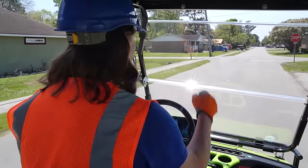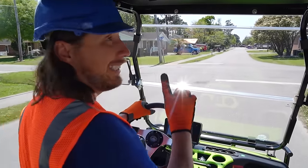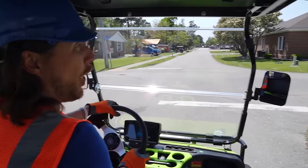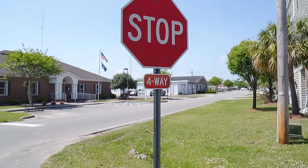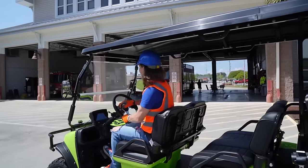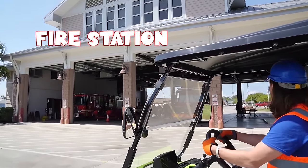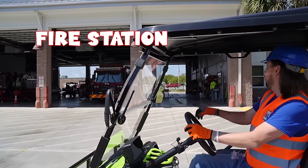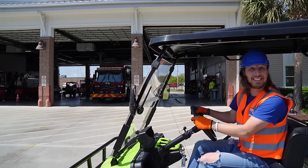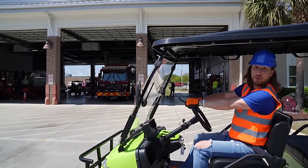This is really cool. Here in Surfside, you actually can ride on the roads in your golf cart. Thing is, you have to obey all of the road signs, like the stop sign. Oh, wow. Look, it's a fire station. That's absolutely awesome. Looks like they've got some really cool sea and ocean rescue stuff over there too. Come on, let's go.